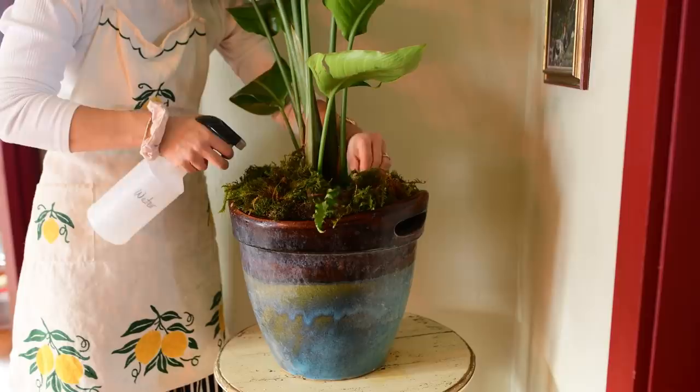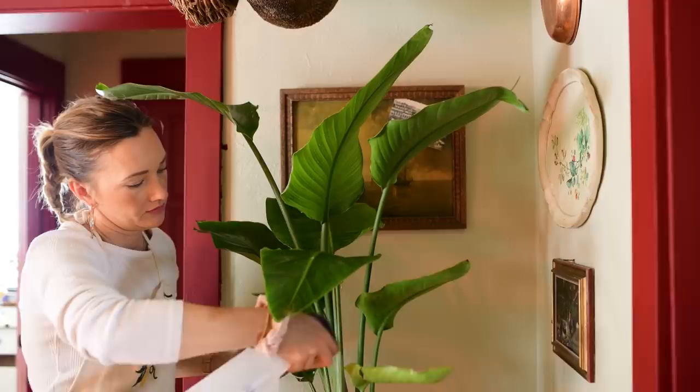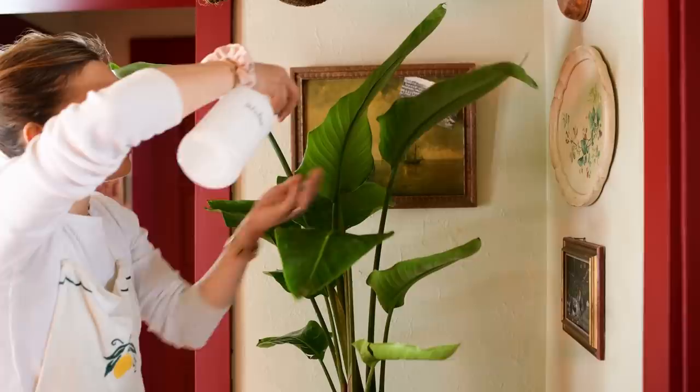A lot of the plants that we bring into our homes that you can get at, let's say, Lowe's or Home Depot are tropical plants. And so with exceptions, of course, most of them tend to really like a little spritz of fresh water every now and then.